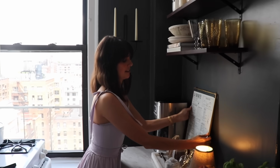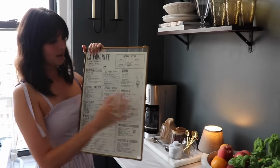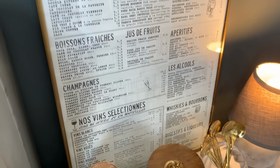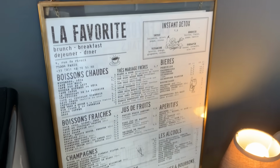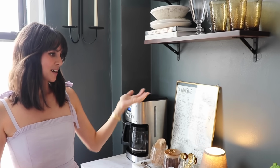This is one of my favorite things. This is a framed menu from a cafe that was across from our Airbnb in Paris. It was just one we ate at a lot after we got engaged, and nothing super fancy, but it just held a lot of memories for us.